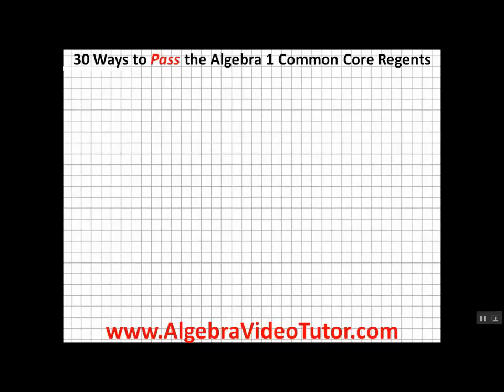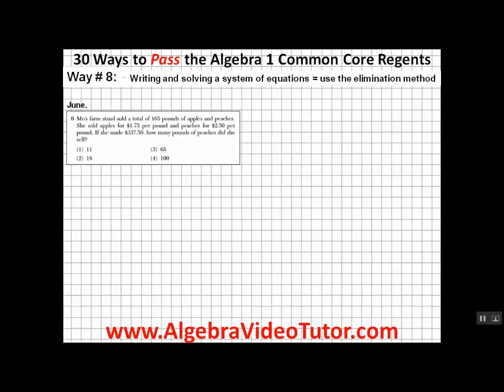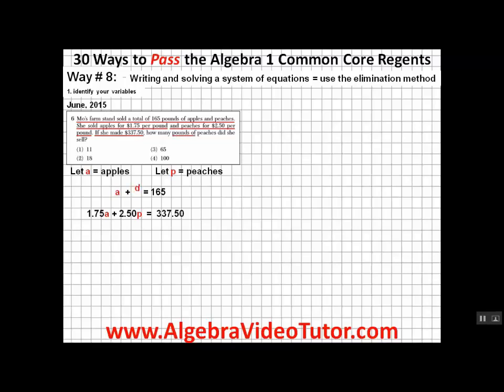Way number 8 on how to pass the Algebra 1 Common Core Regents. When writing and solving a system of equations, you may want to use the elimination method. Let's see how this works using the following question from the June 2015 Algebra 1 Regents. First, you want to identify your variables, so if Moe's farm stand sold a total of 165 pounds of apples and peaches, we'll let A equal apples and we'll let P equal peaches so that A plus P equals 165. She sold apples for $1.75 per pound and peaches for $2.50 per pound. If she made $337.50, how many pounds of peaches did she sell, with writing the equations being the second step?